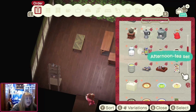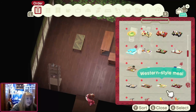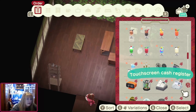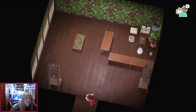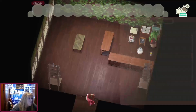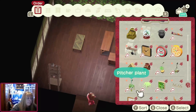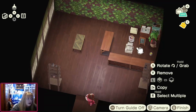Checking some things out. I don't know whether I want the old till. Don't like that till. I like the old till. Do we want white or do we want brown? I've no idea. So we've got a little start.